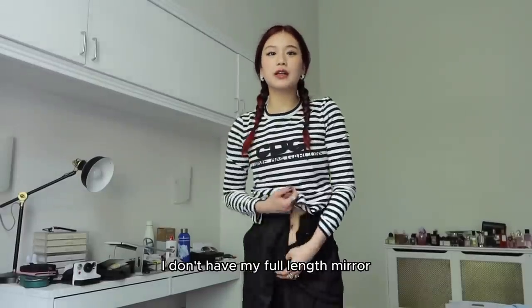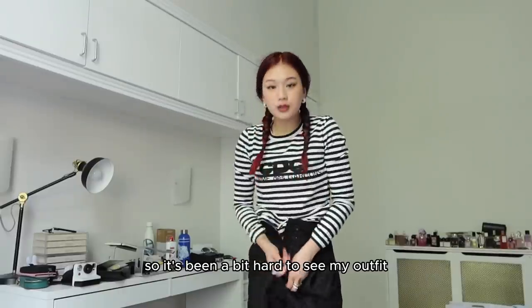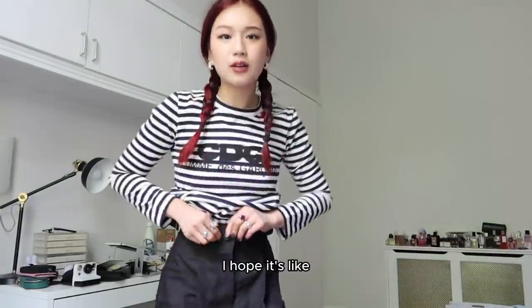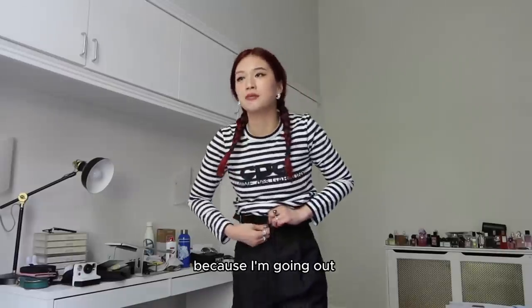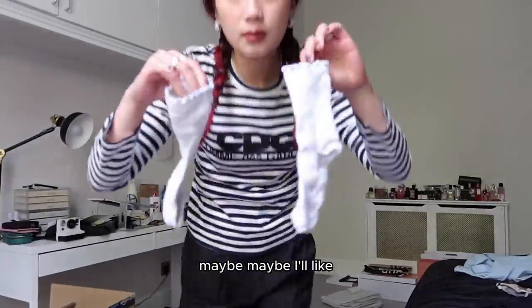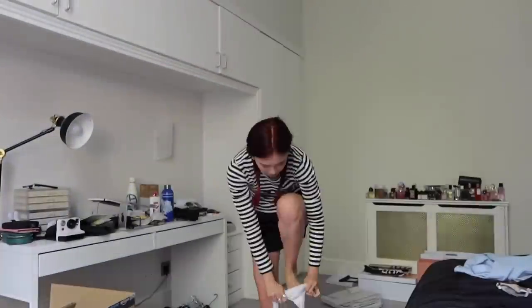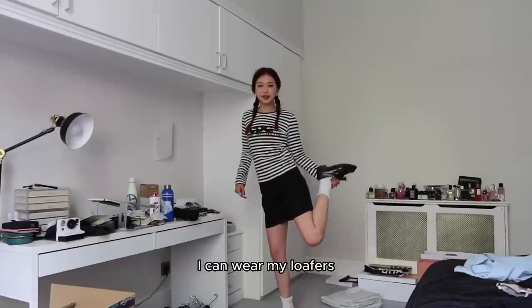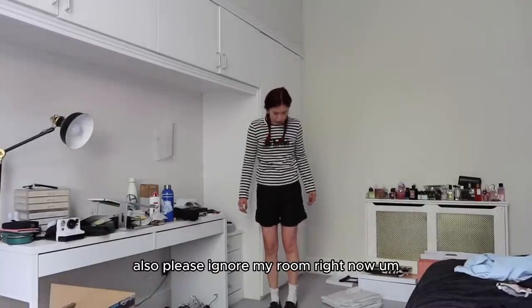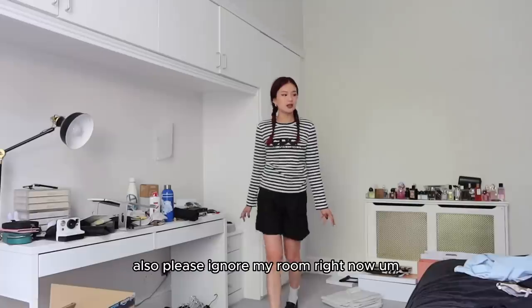I don't have my full length mirror, so it's been a bit hard to see my outfit. This is what I'm gonna wear today. I hope it's not too casual because I'm going out for dinner to this Italian place in Pavilion Road. Maybe I'll wear the socks. I can wear my loafers. I'm not sure. Also, please ignore my room right now.